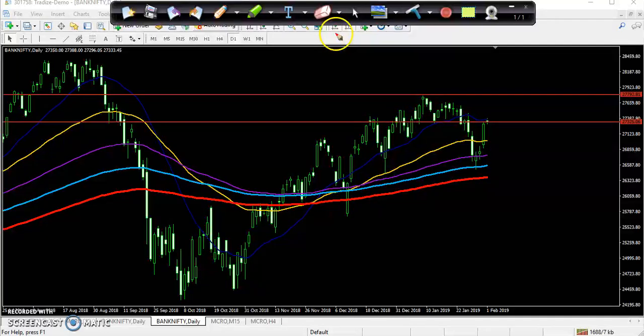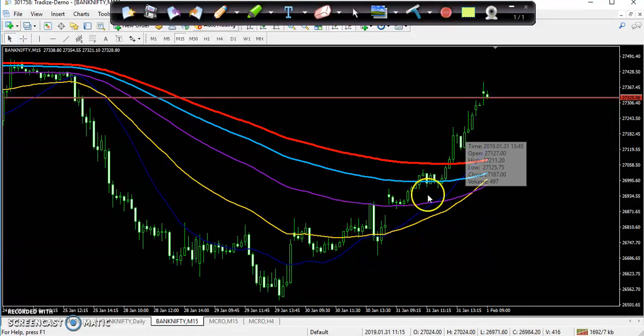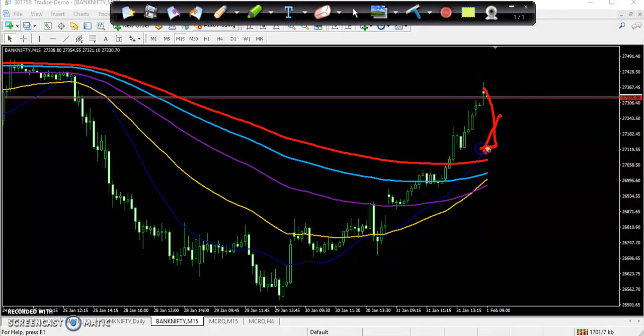So right now, where is your entry point? If we go for the 15 minute chart, here you can enter this market right now, because price is just running above this moving average. You can see this one has the 50 moving average or 20 moving average. When price is too far from the 20 moving average, I don't recommend you buy or enter this market. What happens exactly is that when price goes above the 20 moving average, price again falls toward the 20 moving average, right?